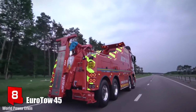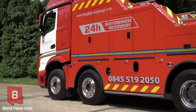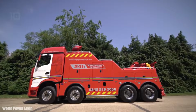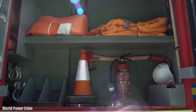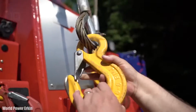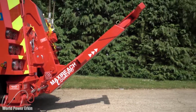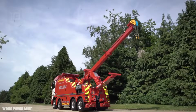Number 8. Eurotow 45. It is a four-axle tow truck that has been designed to be strong and reliable. It has been manufactured by the Giege International Company to be used in the city, providing a fast and efficient service. The truck is equipped with a main crane, two lifting cylinders, and one telescopic towing arm with hydraulic extensions.